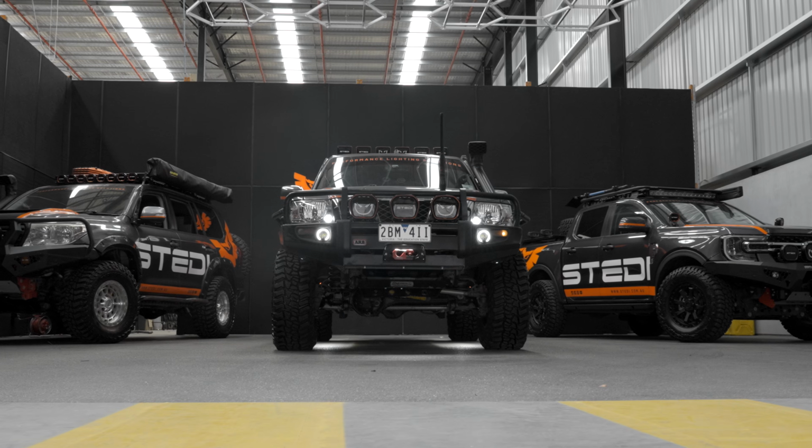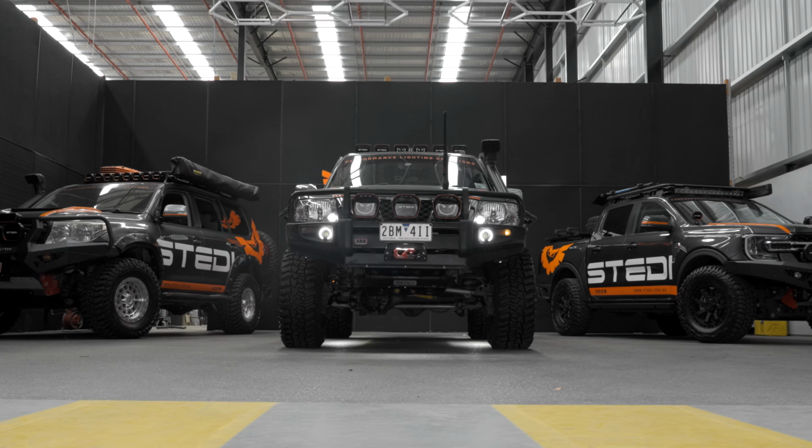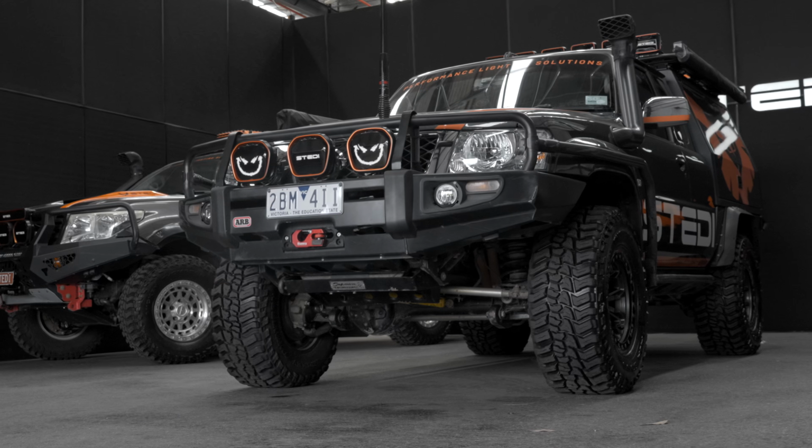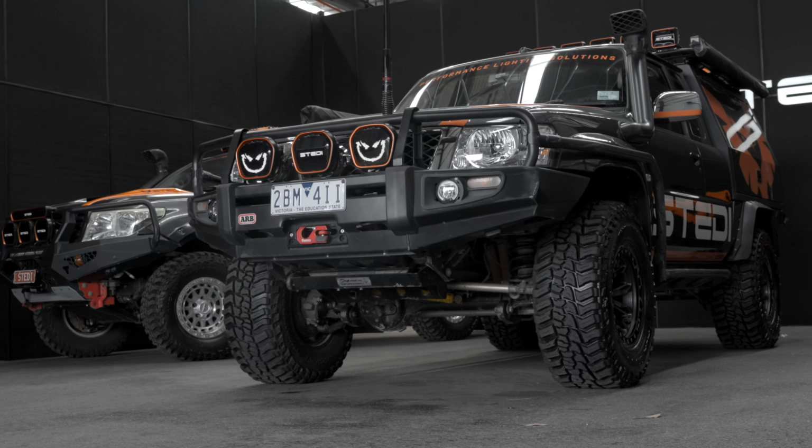Well, there it is, guys. STEDI's new extra cab 4.8 litre GU Patrol. I've definitely missed a few things on the vehicle. It's got a massive list of accessories, but I think you'll all agree we've got some fun times coming up in this vehicle.